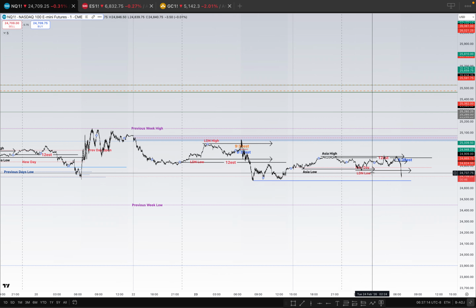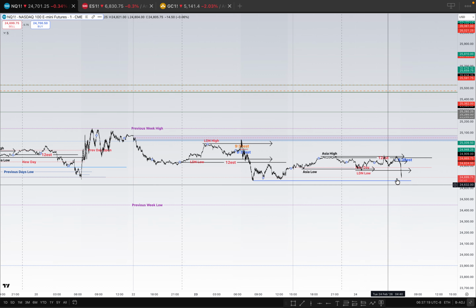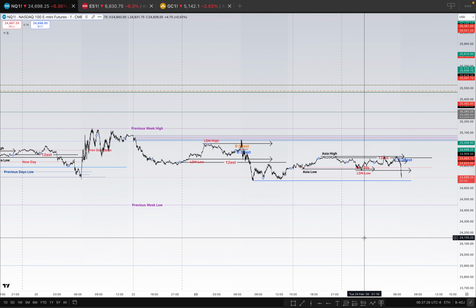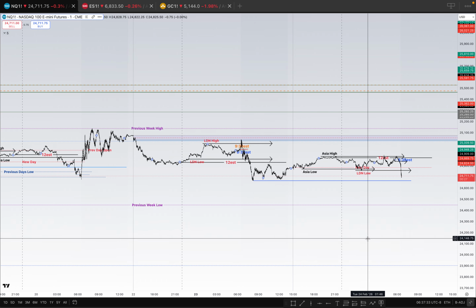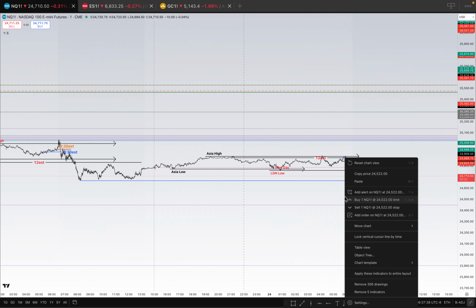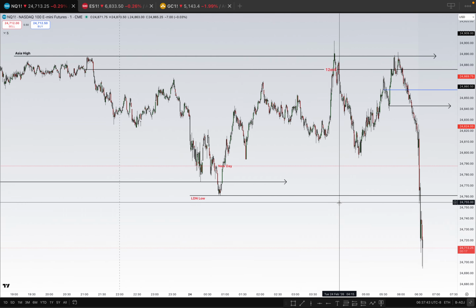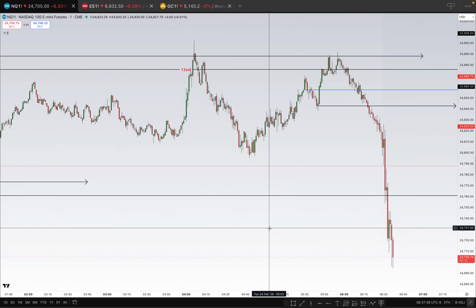Today you will want to be targeting previous day's lows. Now, whether, like I said, it happens in the AM session or the PM session, it should happen though. From an algorithmic standpoint, you will want price below previous day's low today for bearish sentiment to still be strong and a higher time frame bias to confirm that we are in the sell program. And this is beautiful.